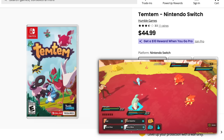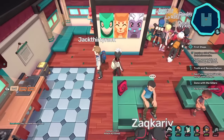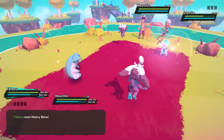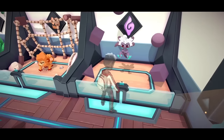And then Temtem. This one's interesting. It's hard to recommend when we just have Pokemon, because this game is supposed to be like somebody else's answer to Pokemon. You can play it co-op. It's a very traditional, old school, really hard version of Pokemon. I don't think it's not worth it, but I mean, don't buy it over Pokemon.